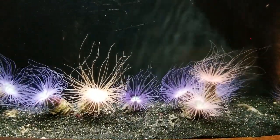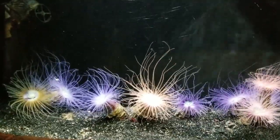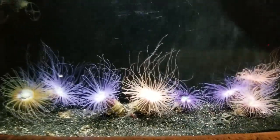So if you guys know anybody or anywhere I can buy these tube anemones from, just let me know, because I'm looking to get one.